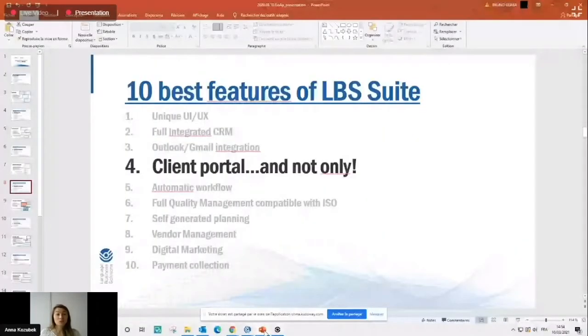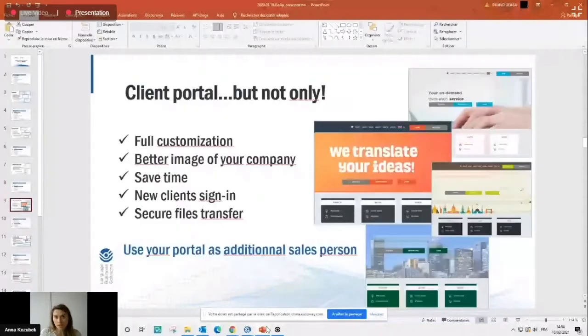All right, so with Client Portal, you will have, of course, customization of your page. So you can create better image of your company. You will save lots of time. Your new clients can freely register and send you the request. And one thing that I haven't mentioned before is the secure files transfer. Because of course, it's fully secured, but also it's unlimited. That means that you don't need to use any other website like WeTransfer, whatever, for big files. Everything can go through the portal.